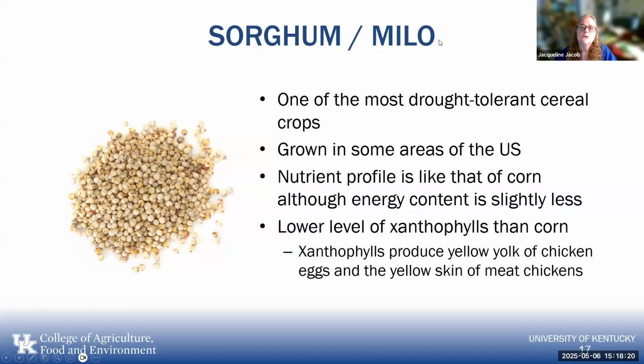They're also called milo in some places. They're one of the most drought tolerant cereal crops grown in some areas of the US, usually the Southeast. Their nutrient profile is like that of corn, although the energy content is slightly less. They also don't have xanthophylls, which is the pigment in yellow corn. The xanthophyll pigments go into the yolks and the skin of chickens to give it that yellow color. So if you're feeding sorghum and you want the bright yellow yolks or yellow skin, then you need to add some pigments. In the commercial, they use marigold petals to provide that pigment.